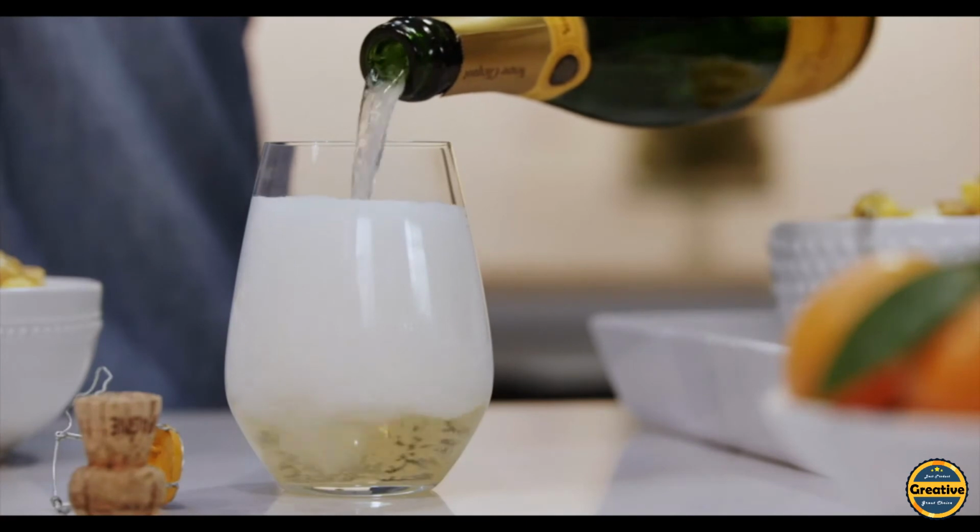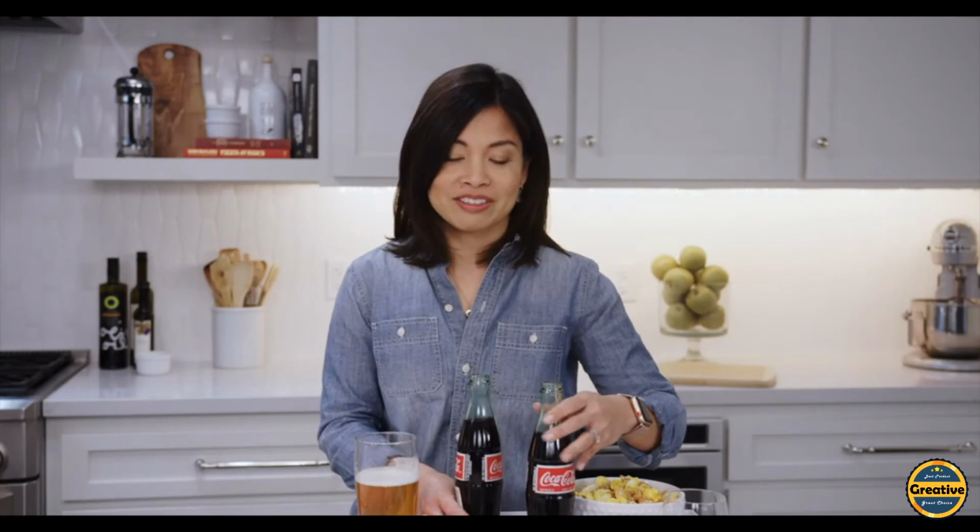With Preserve, we're able to enjoy our home more than ever and truly keep the focus on what really matters, time together as a family. Cheers to that.